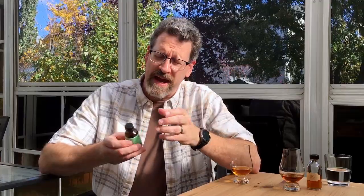I have two bourbon samples today. One is from Andy, and coincidentally it's called Whistling Andy Harvest Select. It's a 40% bourbon. I believe it's out of Montana.